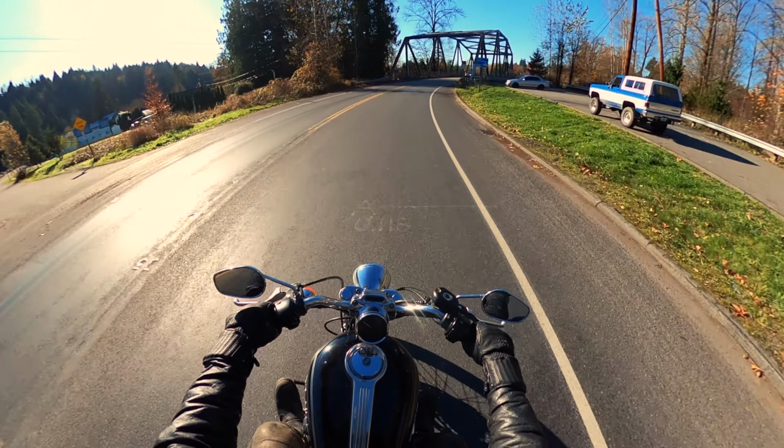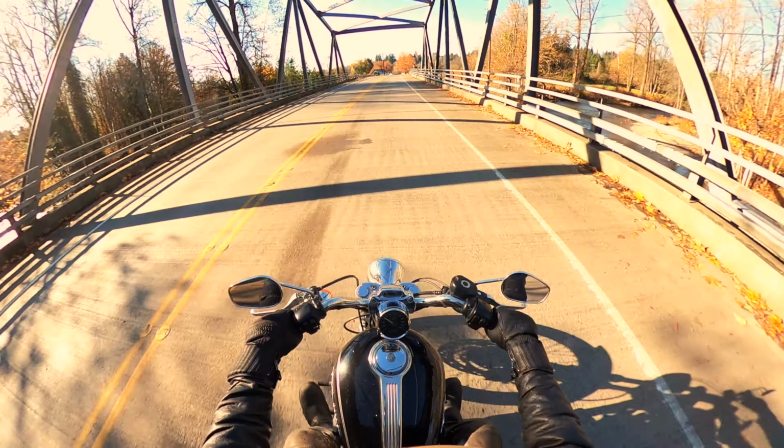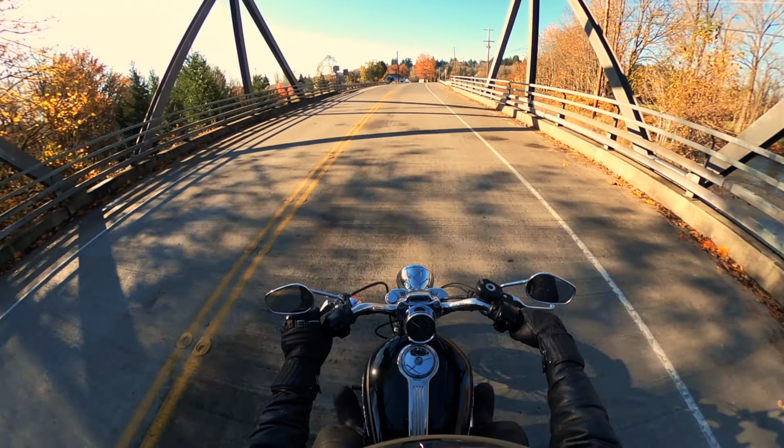Here we go across the bridge, the river, into Machias. A local grocery store here, the Pilchuck River. All the fun stuff.